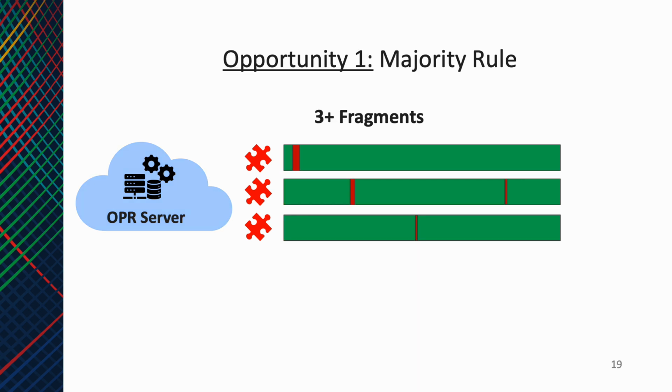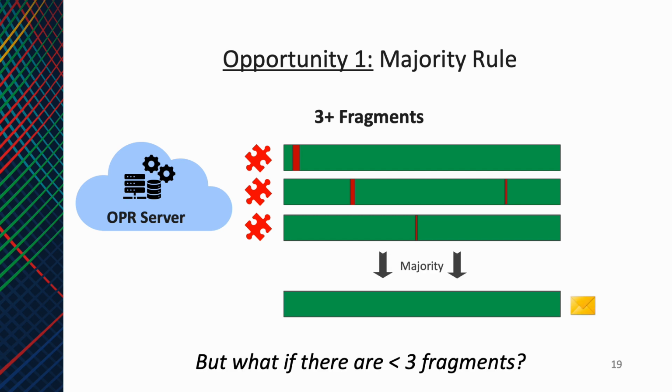The first and perhaps the obvious start is the majority rule. Let's assume there are a few unique errors scattered across the fragments. If at least 3 copies of the same message are available, then we can apply a simple bitwise majority rule. The resulting packet is likely to have significantly fewer or no errors at all. The problem here is we don't actually know what the bit errors are within the packet. We have marked them here as visual cues to exemplify the logic. But what if there are fewer than 3 reliable fragments?